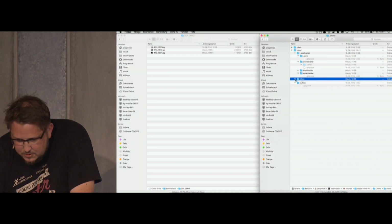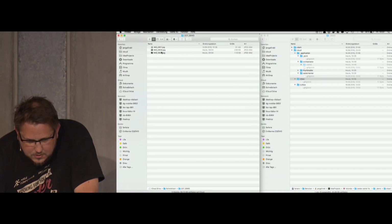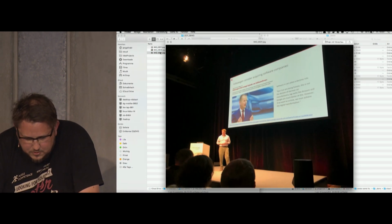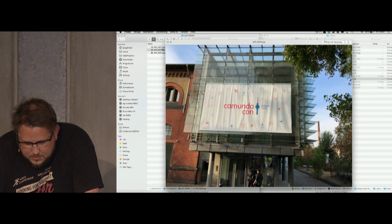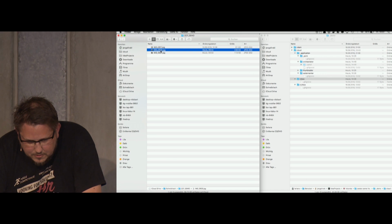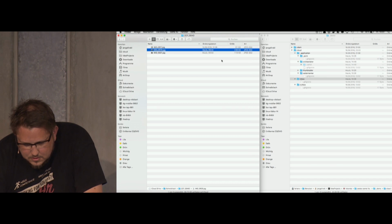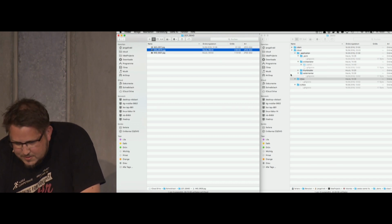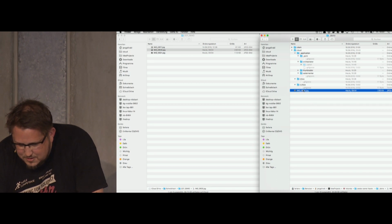Our cloud has an inbox. It says if you want something done, put it in here, and I take an image. Which one? Let's check it first. This is Jakob yesterday. I wanted to start with the CamundaCon, my picture when I arrived here. And we place it, copy and paste it. Perfect.